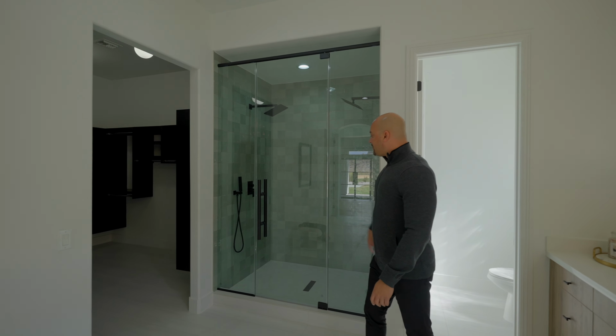Now, here we have the shower. Again, we have the same tile that I wasn't particularly fond of behind the bathtub in here. But now we find ourselves with two shower heads and two wands. Kind of, I feel like I should be a flight attendant on a plane, right? Two, your exits are this way. All right, maybe I shouldn't be humorous.